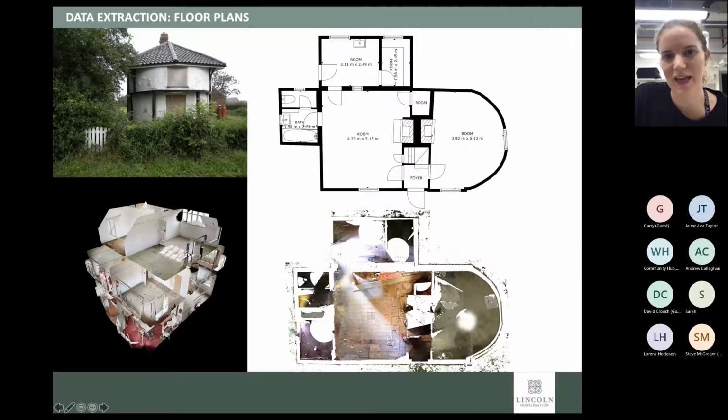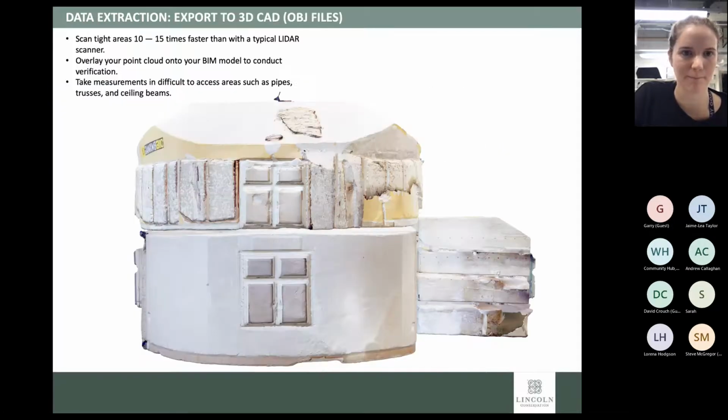So here's a picture of a floor plan that's been automatically created. You can also take a complete photograph of the whole floor plan as well as having a dollhouse, and the one on the top left is the actual building as it is. So it gives you lots of ways to export data and view the building in lots of different ways, just from doing one scan rather than having to have several surveys being done. And again, this is what it looks like when it's exported as a CAD file as well.